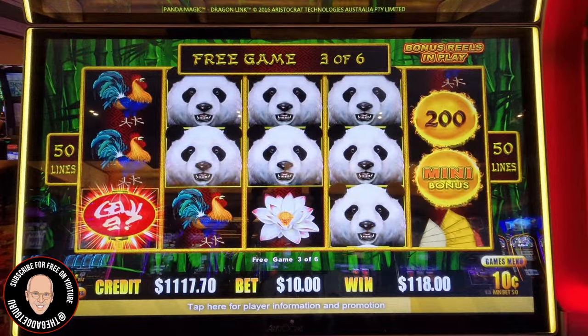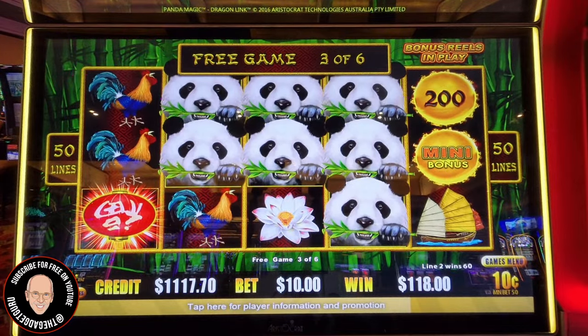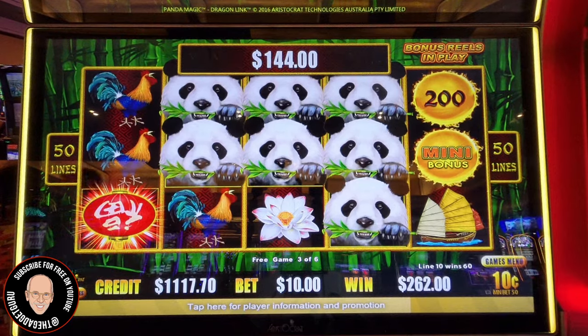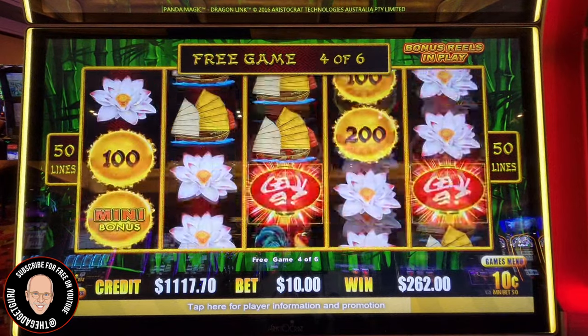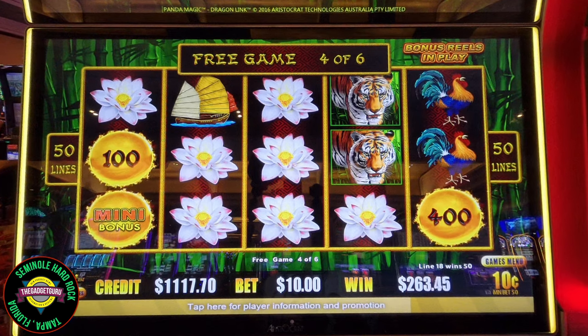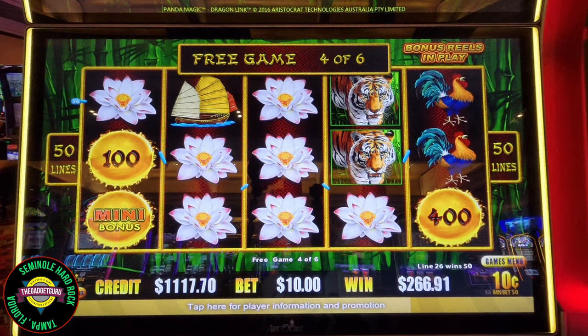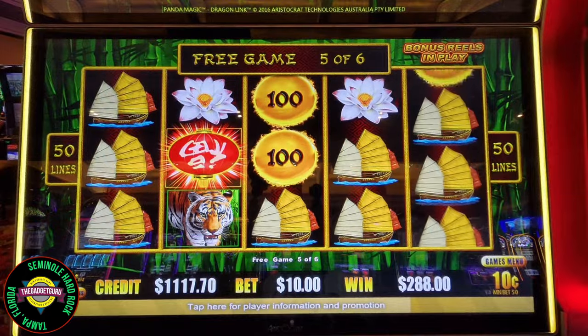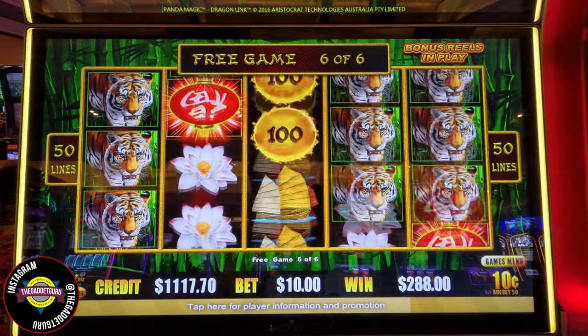Okay, come on. Ooh, this is good. We have Cock-a-doodle-doo. And that's good for $262. Come on. We can get a bonus and a bonus with 6 balls. 3 more to go. No, excuse me, 2 more to go. Okay, $288. Nope, last chance.